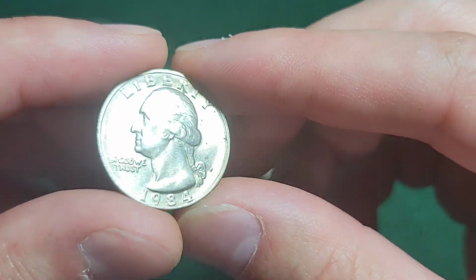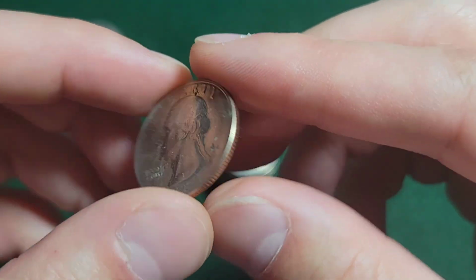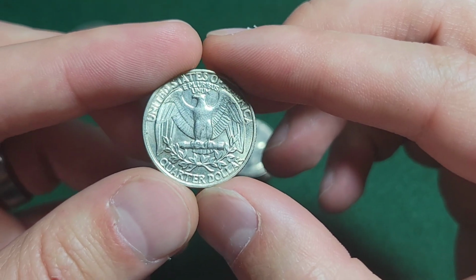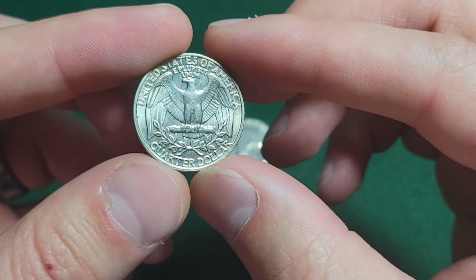Then we had another 1984 Philadelphia. And once again, this was from a color and strike perspective.